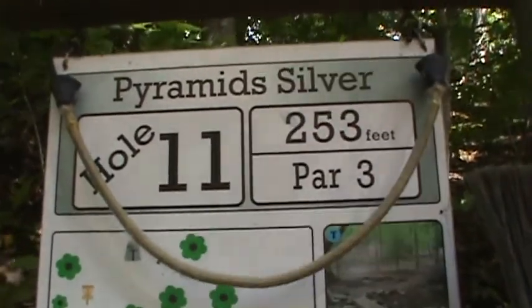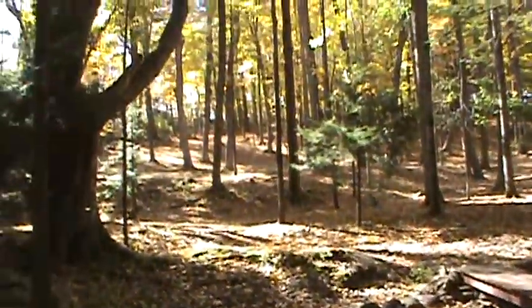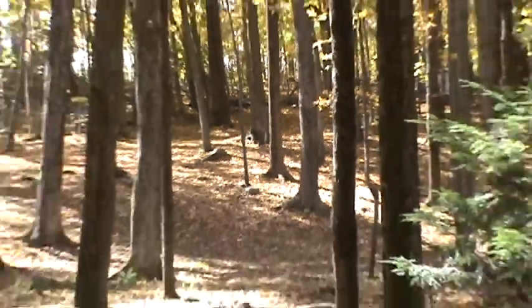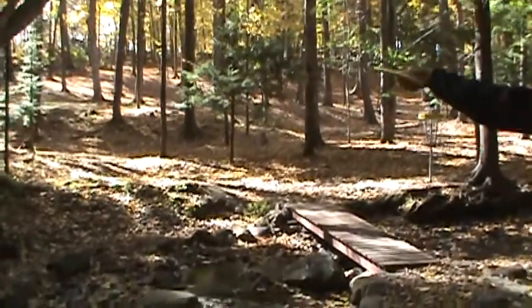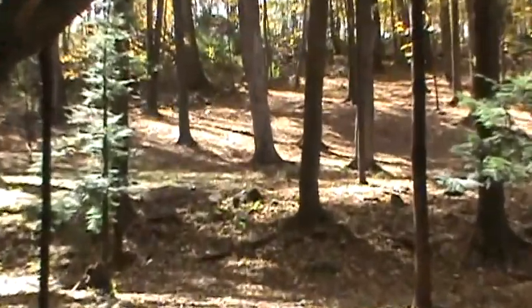All right, see you on 11. Here we are at hole 11, 253 feet, par three. This is the takeoff. We're playing the silver course, of course. And then the pin is right up there. Okay. So you need an Anhyzer for a righty. Here goes Brent. Nice. He's up there.